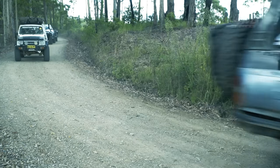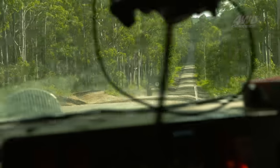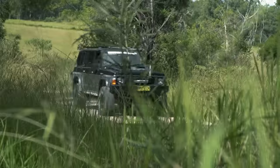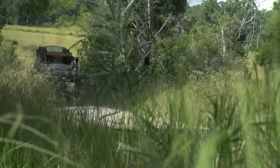Following a local out here is a mate of ours, Mitch. We've known him for quite a few years. He lives down this way and I don't think there's too many tracks out here that he hasn't driven or at least know about. So last time we were out here, I actually personally said to Mitch, what are the chances we can come back out? Because I can see we've only just scratched the surface out here. There's tracks. I can see them from the lookout, crisscrossing the area and going left, right and centre.